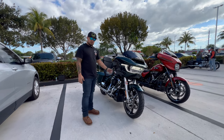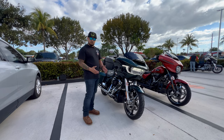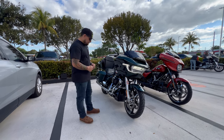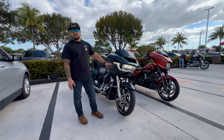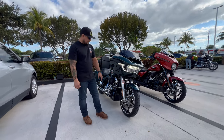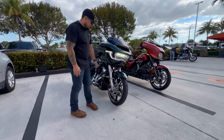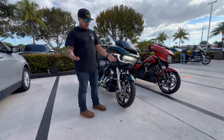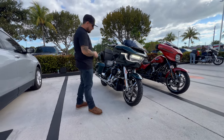The side wind deflectors, they changed. On my Road Glide, they're fixed. Now here you can move them back and forth to give you more comfort. We still have the same, this will be considered a Road Glide standard, 2024 Road Glide standard. We have the same forks that tend to pit over time. Nothing you can do about that. Just add a little bit of WD-40 maybe to protect the forks.